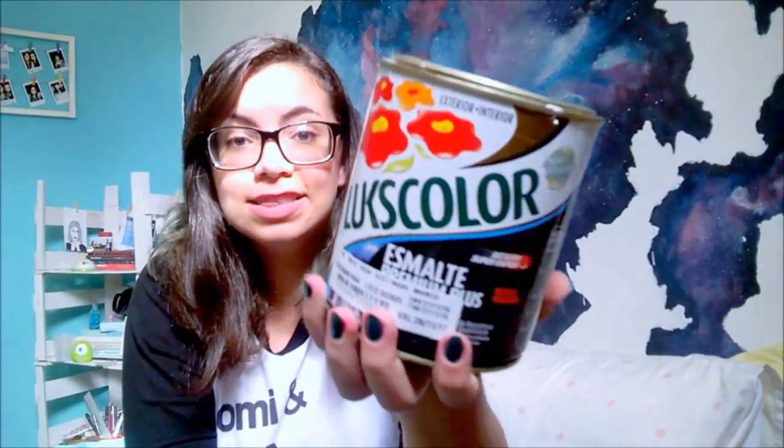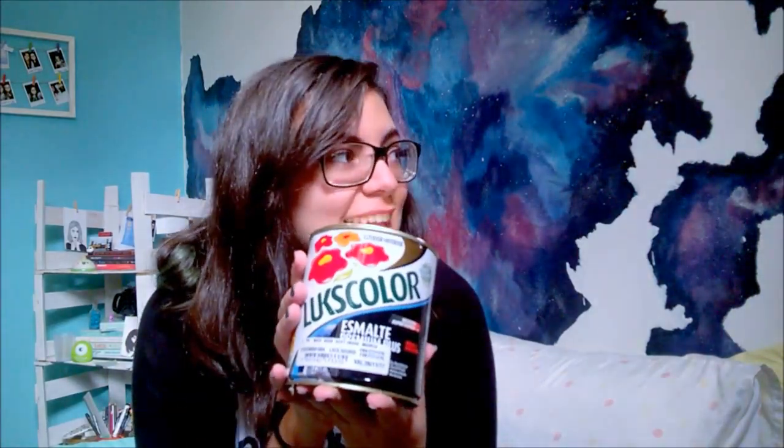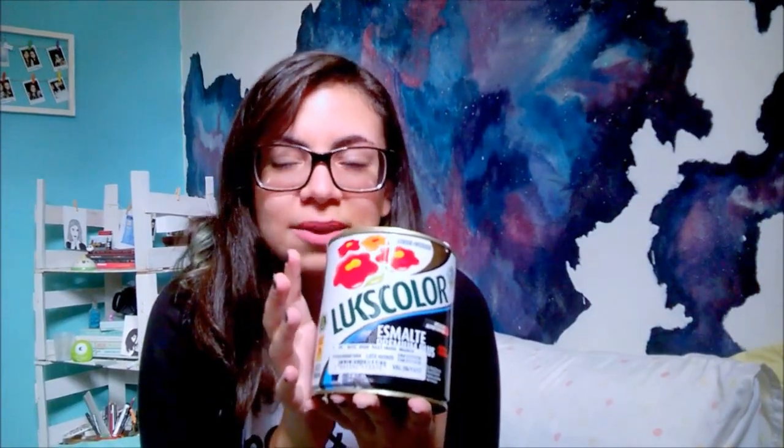She was like, okay, we can do this. So we bought paint, this exact paint. I'm sorry if I did that really abruptly, it was my cat. We bought this one. This one is actually made for wood and metal, but we used it on the wall. Yeah, you shouldn't do that. Buy one for the wall, actually.